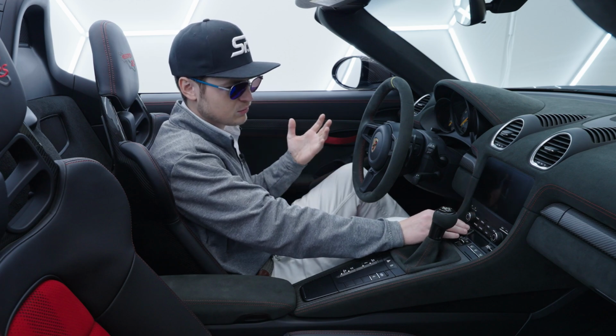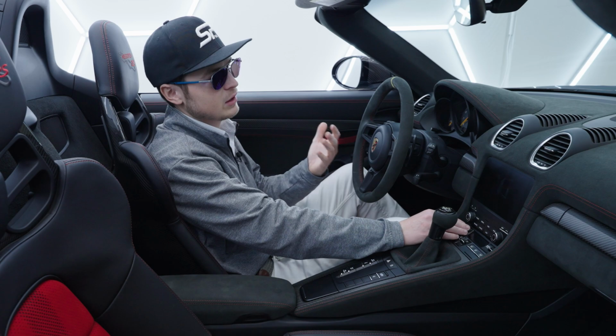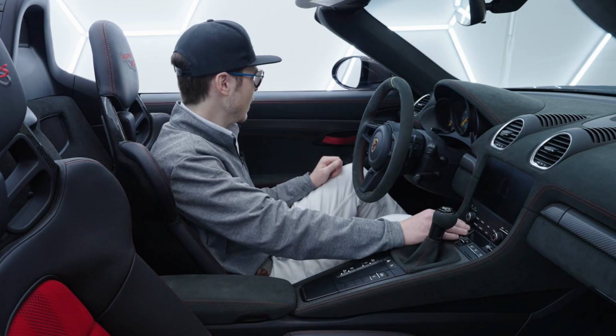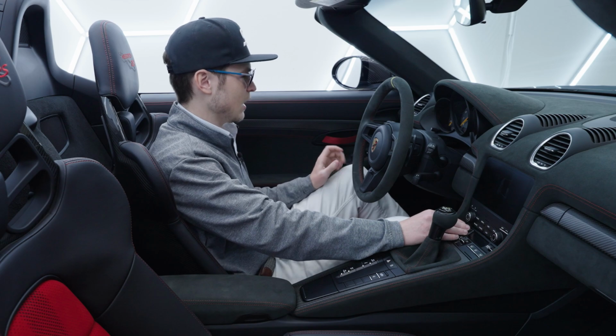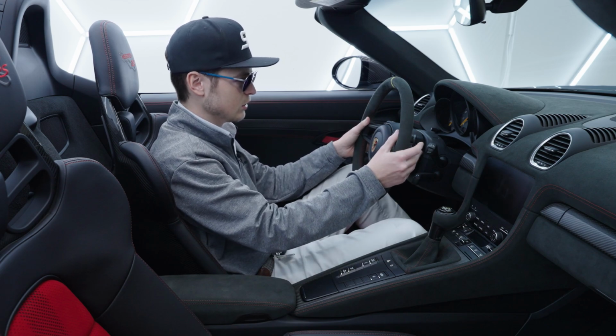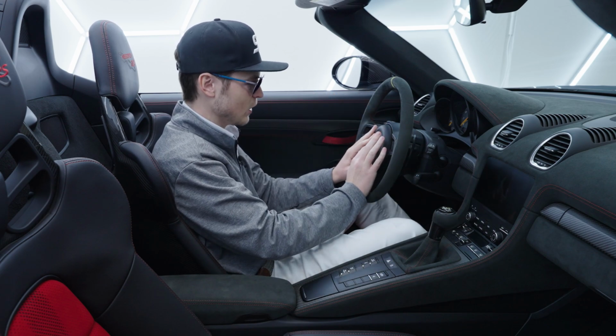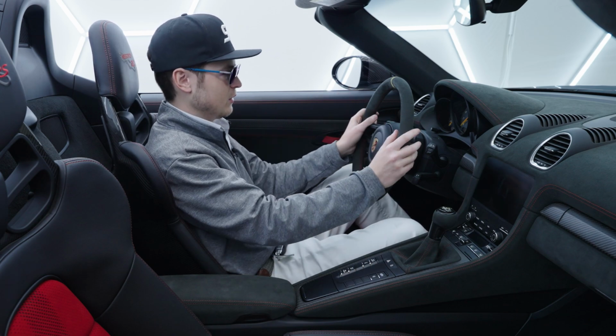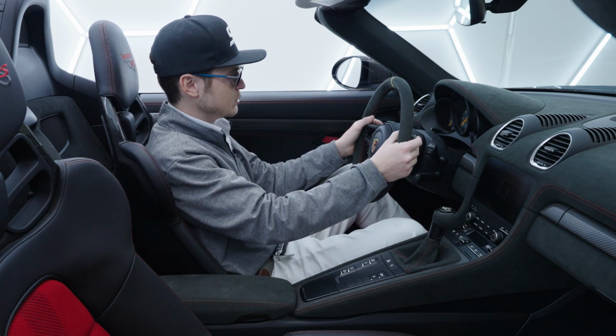Also, it just is modern. Compared to what the 718s were years ago versus now, this is the best they've ever been. Looking through here, I love seeing how there's no buttons on the steering wheel. It just is plain, just Porsche right here without place to honk. Other than that, you can't mess around with anything. The only thing you can do is upshift or downshift.